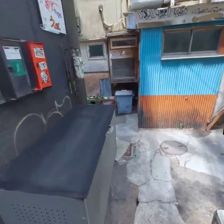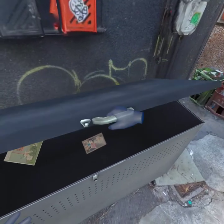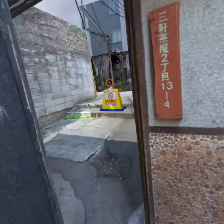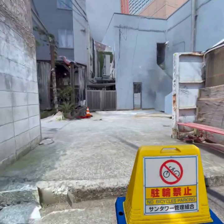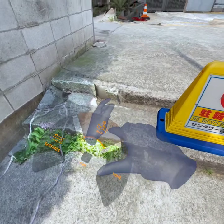Anyway, I think I'm going to cut this one short and go into the next one quickly. I don't want to showcase them all because they are quite long with the tours and everything, but I'll maybe do one more. Pull up the map.